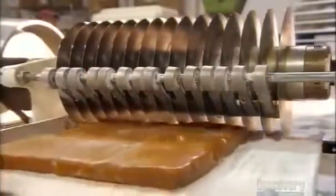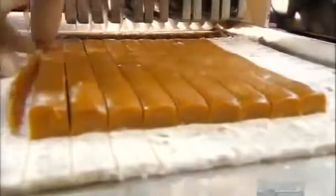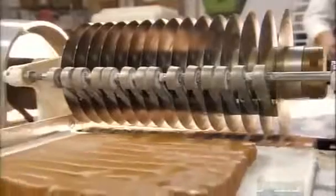They feed the caramel squares into a device with circular knives. It's called a gang cutter, and it slices the squares into strips. They turn the sliced square sideways, and it goes through the gang cutter again to create caramel cubes.